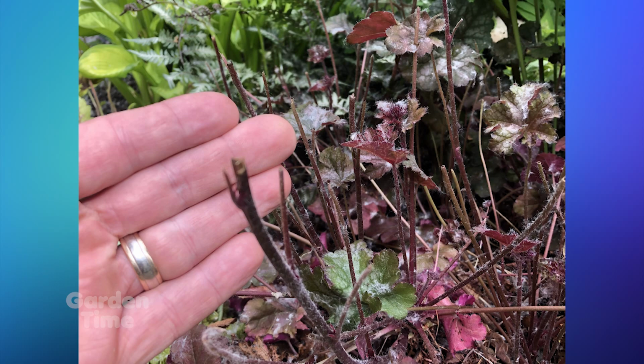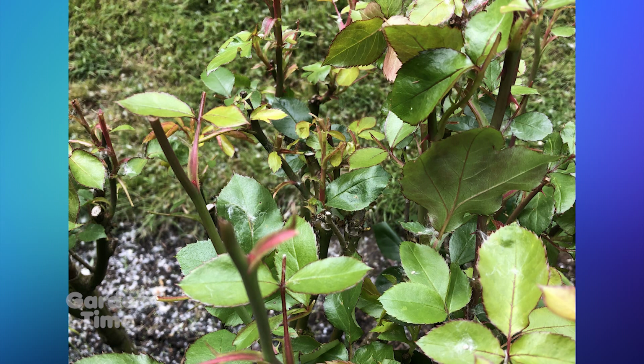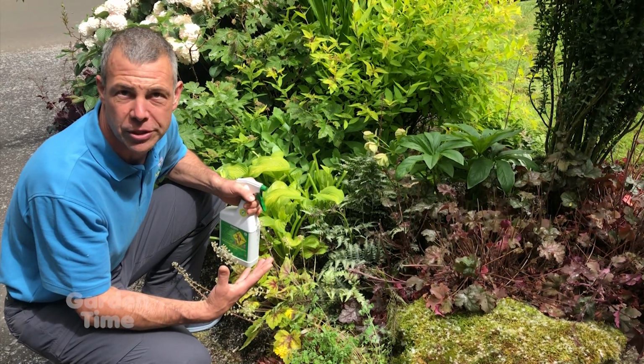Like my coral bells, he's gone through and devoured the tops off of these. He also has grazed through and started munching on all of my hostas, and various others. He's also taken down my roses and hydrangea trees and some other plants in my yard. But this young buck is just looking for this young, fresh new growth that's emerging on all of our plants right now.